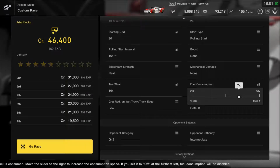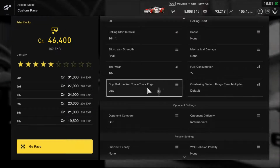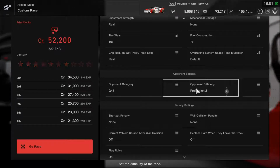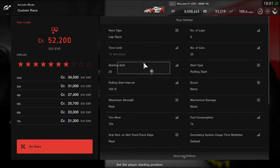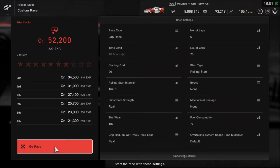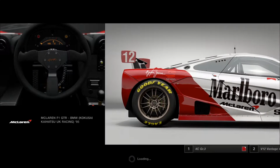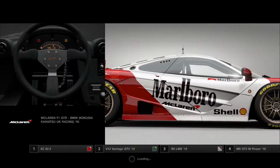And then we're going to do fuel consumption at 7 times. So there's that deal. And we're going to do real grip on the track edge. We'll do professional difficulty. And we'll put a weak shortcut penalty in there. So, having said that, let's get this thing underway. Good Lord, what a beautiful car. The thing is just... that's about as sexy as race cars get right there.